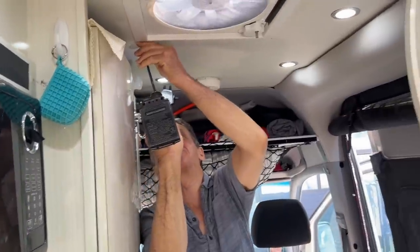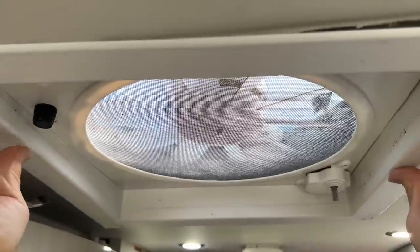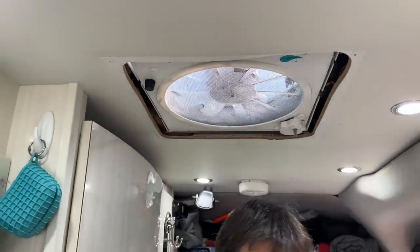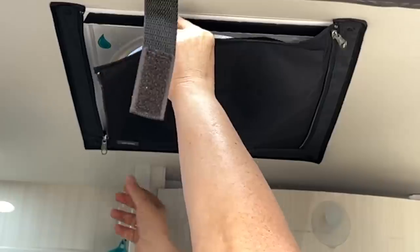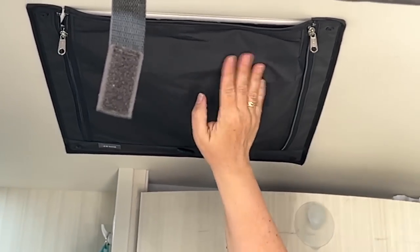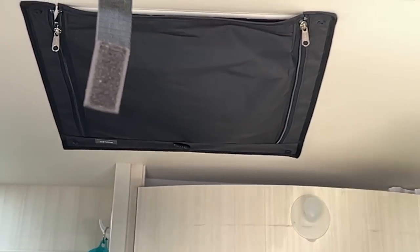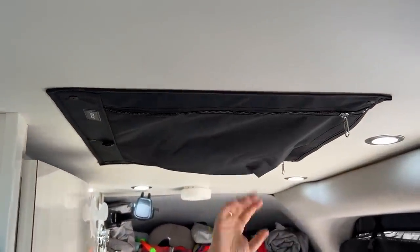Whether you have a Maxxfan or a Fantastic fan, they've got you covered. I was skeptical that they could cover our fan because there's a bump-out knob that John hits his head on all the time. They did, and it works beautifully. Much better. So even if you hit your head on this, it's going to be softer.